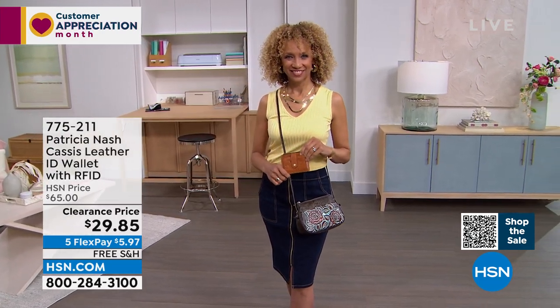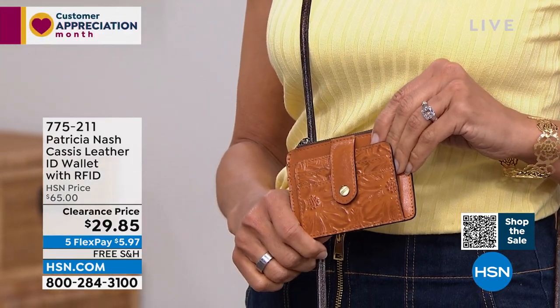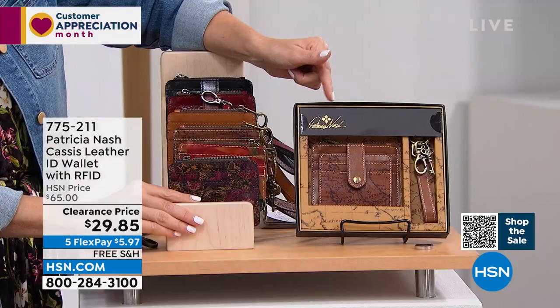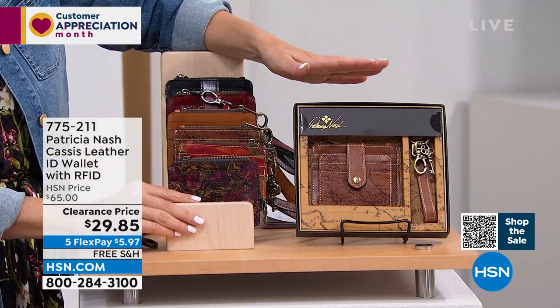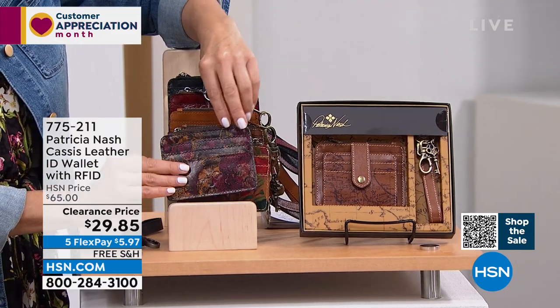So colors quickly, because you want to lock this in right now. Our savvy shoppers are getting like 3 to 5 of these at a time because they would make the perfect gift, because who wouldn't love a genuine leather wallet? In fact, I just got an update. This might sell out before we even get to a presentation.